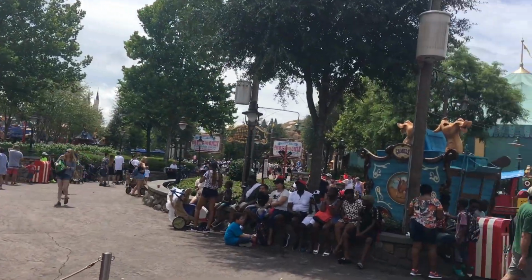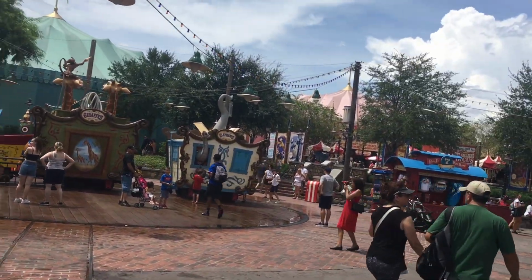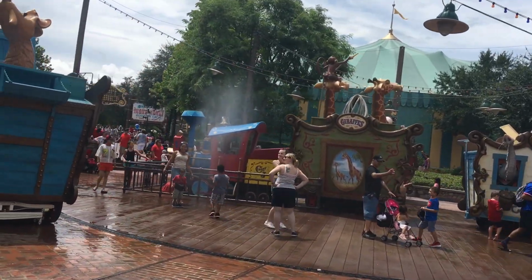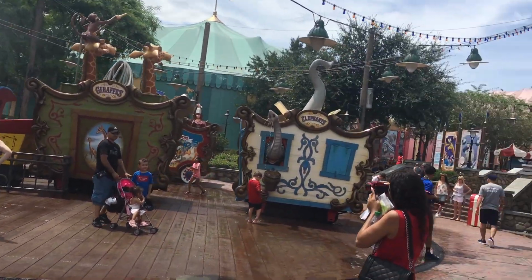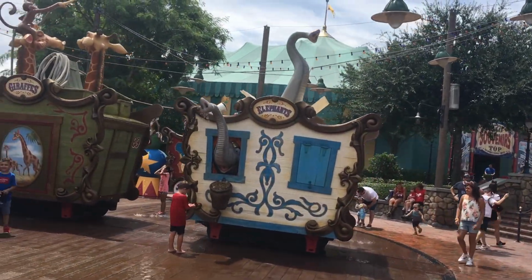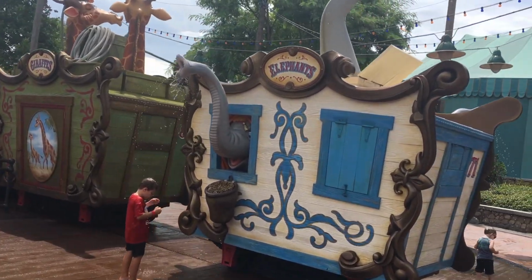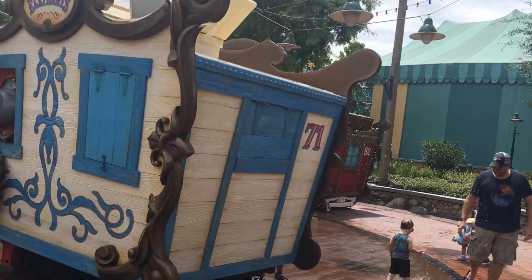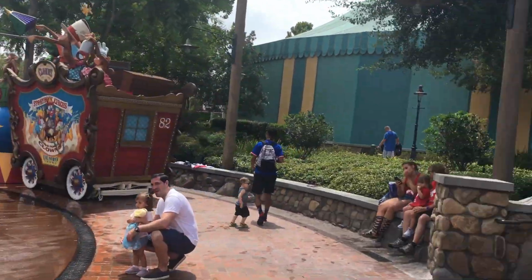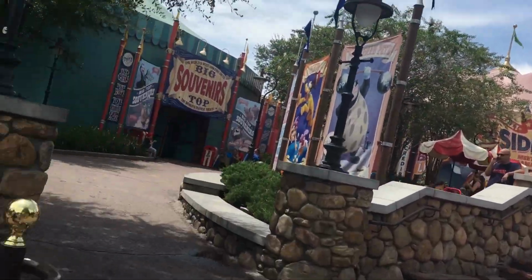All right, heading back out of the circus, I guess. Gonna walk through the splash section over here. This really is a nice little area. This whole area used to be Toontown. It used to be Mickey's Birthday Land, then Mickey's Toontown Fair, then just Toontown by itself. So it's had a few different iterations, but I've always appreciated this area of the park and how they've used it.